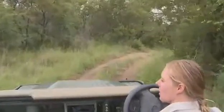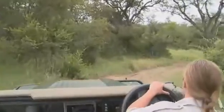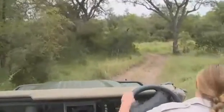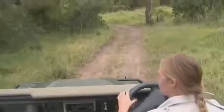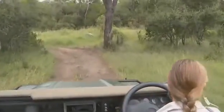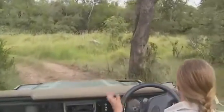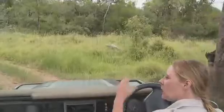So it does take quite a long time for a baby elephant to grow up, and males, as I say, tend to leave when they're about 16-18 years old, but the females will often stay a lot longer and have young, and if the herd gets big it might just separate off and then come and meet up again.